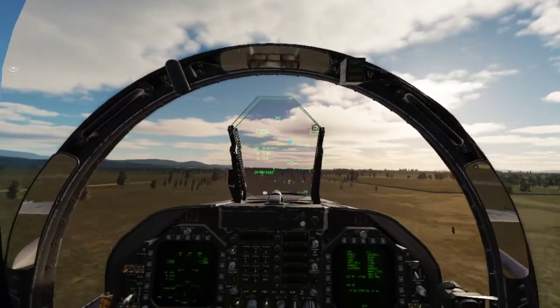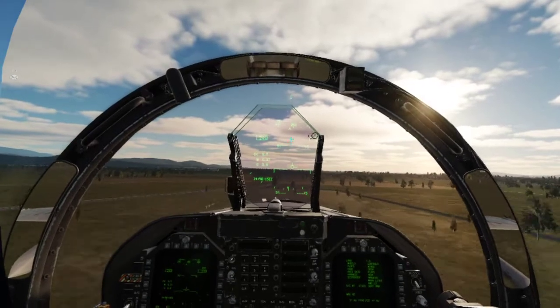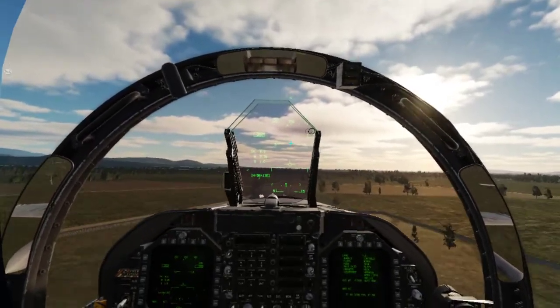The hardest part of flying the MiG-21 is knowing what all the knobs and switches do. The hardest part of flying the MiG-21 is seeing all the knobs and switches.